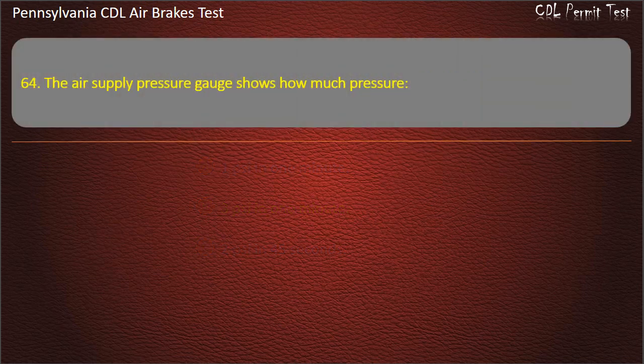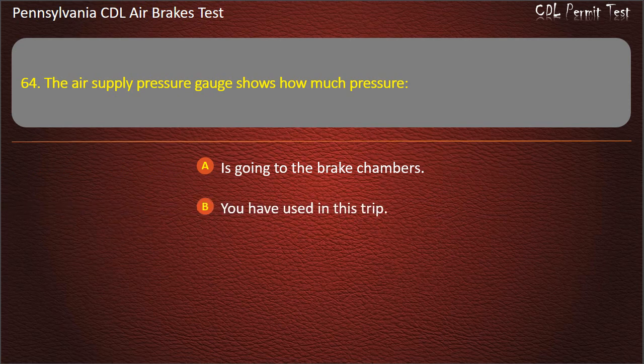Question 64. The air supply pressure gauge shows how much pressure is going to the brake chambers, you have used, in this trip, is in the air tanks. Answer. Is in the air tanks.